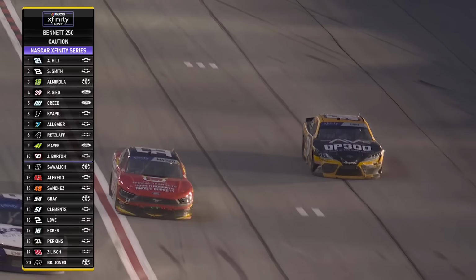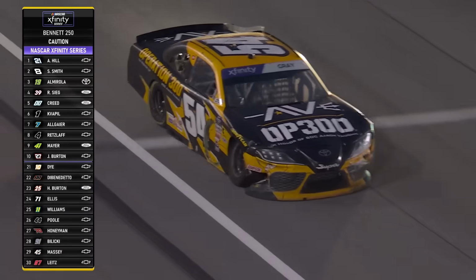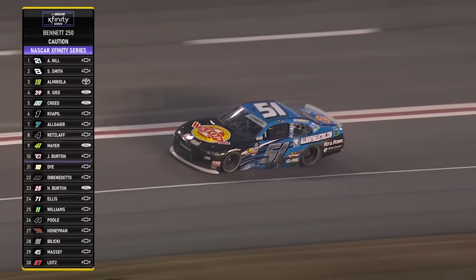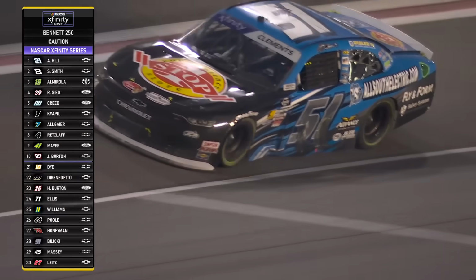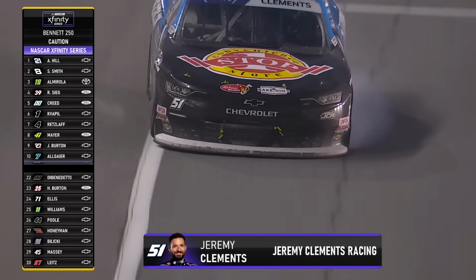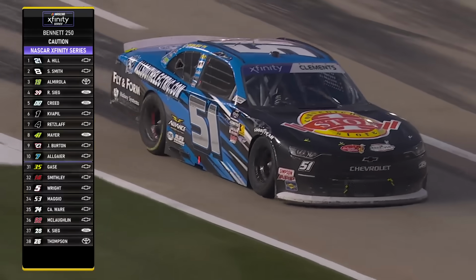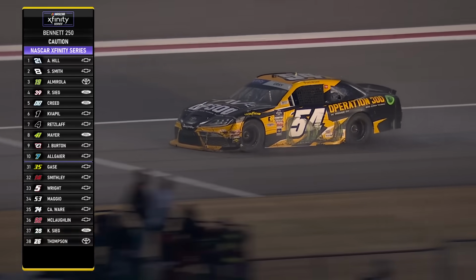Everybody gets a little more aggressive. You get the 3 wide. Somehow, Connor Zilisch, I don't think he had any damage there from that. Both those cars were coming towards him from the outside, and he somehow just slipped on by. We'll have to get in the replay to see how this all started. Yeah, minimal damage, it looks like, to the 51 car. I saw the door was pushed in.